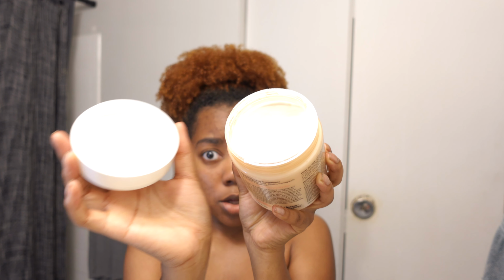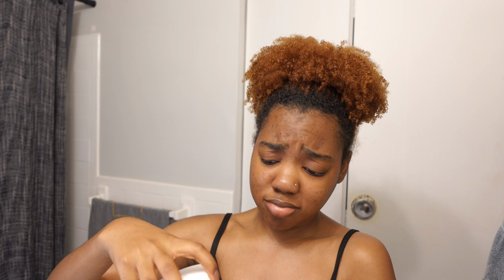Look at this, it's 16 ounces, but it's filled to the brim. Like, can y'all see this? Filled. It seems like a little water-based, so high hopes. It's gonna penetrate the hair. I am so excited. Get the top back on.